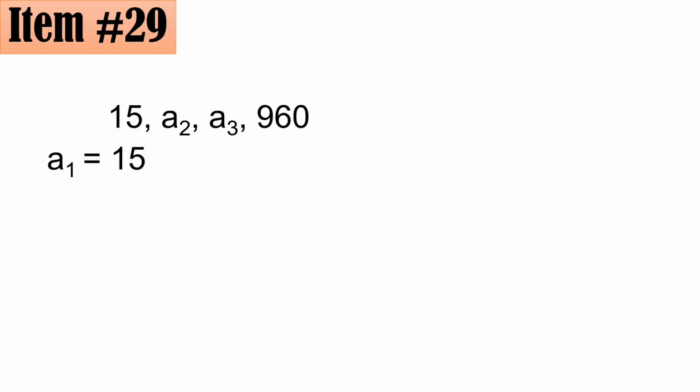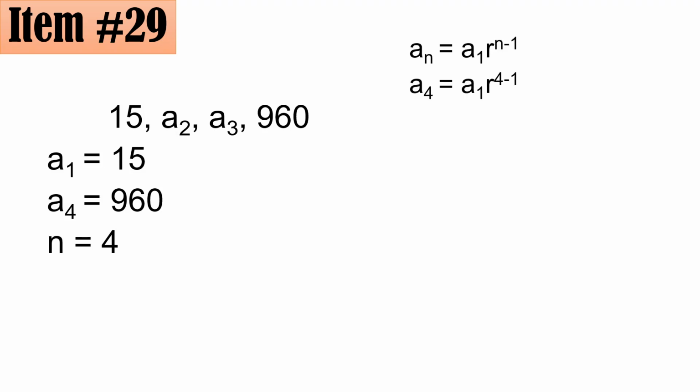We'll see. So dito, gaya ng kanina, dahil dalawa sila sa gitna, so it appears that 15 is the first term and 960 is the fourth term. And dahil merong apat na terms, so your n is equal to 4. With such, a sub n is equal to a sub 1 r raised to n minus 1. And replacing n by 4, so you have a sub 4 is equal to a sub 1 r raised to 4 minus 1 or simply 3 na lang.